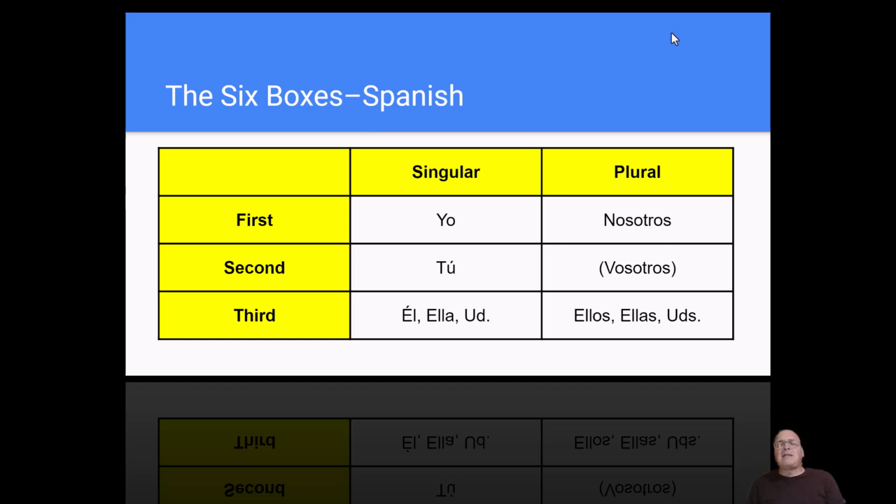So we've got to get this down before we go any further. What do we mean by first person, second person, third person? What do we mean by singular and plural? So just to review, first person is always I and we. So yo or nosotros. Second person is you, in Spanish, singular, familiar you, the word tú. Since we're not going to use the word vosotros, other than to read it and understand it, I'm going to skip it. Then everything else is third person, and it is covered by these pronouns.